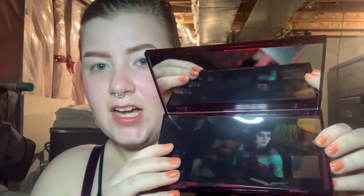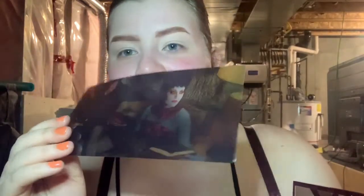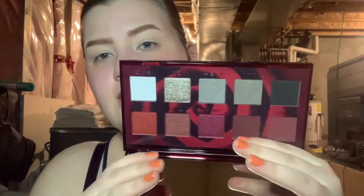So they have this super cool cover, you know how palettes usually have that cover to keep the shadows off the mirror? Well, it's like this. That's so freaking cool. I'm definitely going in with this one. So this is the color story. I think this is such a beautiful color story.